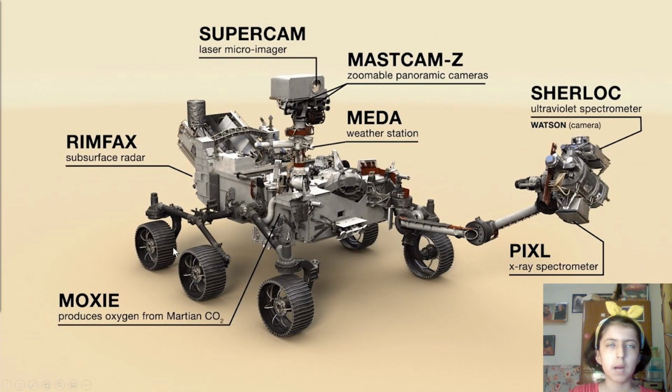So these are all the cameras and instruments we've been through. We've been through SuperCam, the laser micro imager, Mastcam-Z, the zoomable panoramic cameras, and then PIXL, the X-ray spectrometer, Sherlock and Watson, the ultraviolet spectrometer and the camera, and then RIMFAX, the subsurface radar, MEDA, the weather station, and MOXIE, that produces oxygen from Martian CO2. That's basically carbon dioxide. And of course there are a lot more instruments, but these were mainly the main ones.